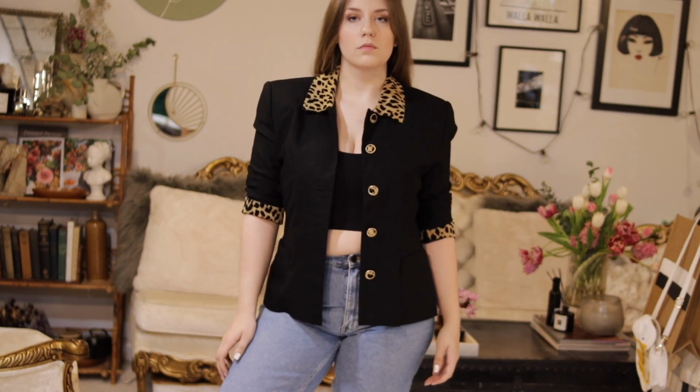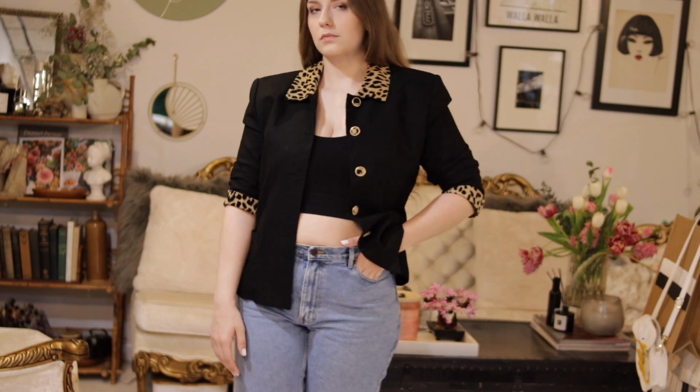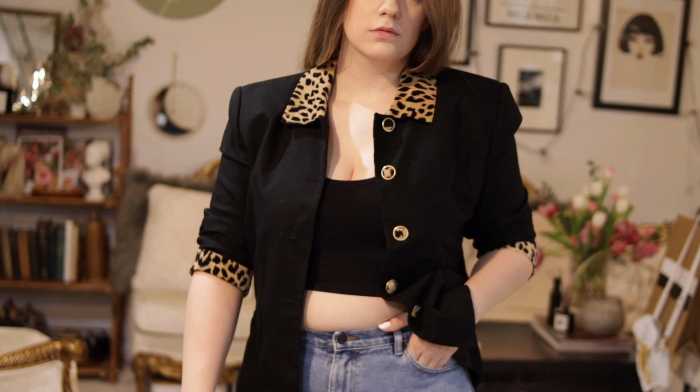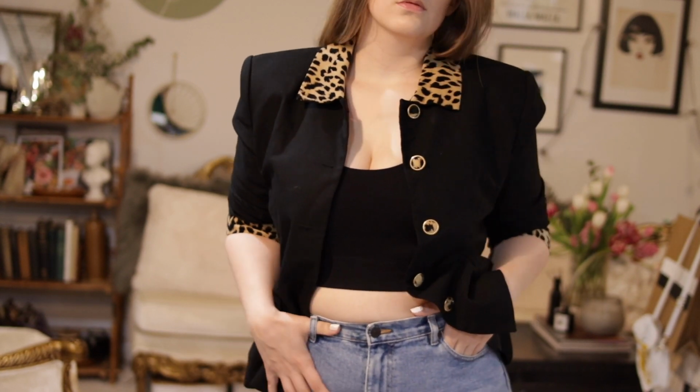This blazer, I'm getting rid of my other leopard print blazer because this is so much better. I mean, look at the structure of that shoulder. Oh my god, the shoulder pads in this are excellent. They are the perfect size and shape. The integrity of them is so good.